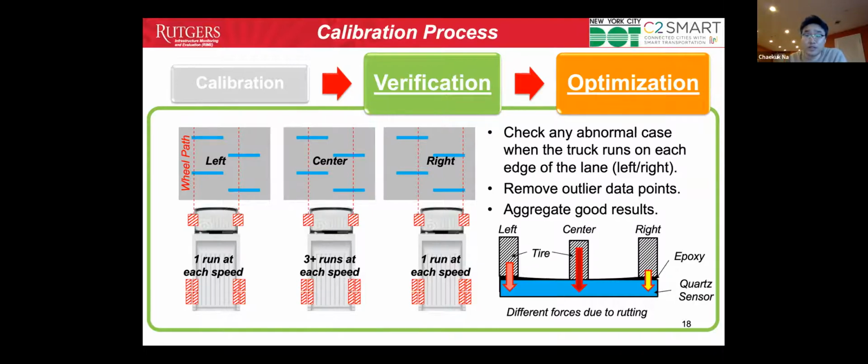Also, another thing to consider is the speed, because depending on the speed, the accuracy also varies when it's low speed or high speed. And also the gross vehicle weight or axle weight: if it's light, there's more interaction between the vehicle and the pavement, because it bounces up and down, versus when it's heavy, it is not as much. So those things should be considered in the verification and optimization process. And we worked together with Kistler, and with their help, we were able to optimize the WIM system to get high accuracy for the autonomous enforcement.